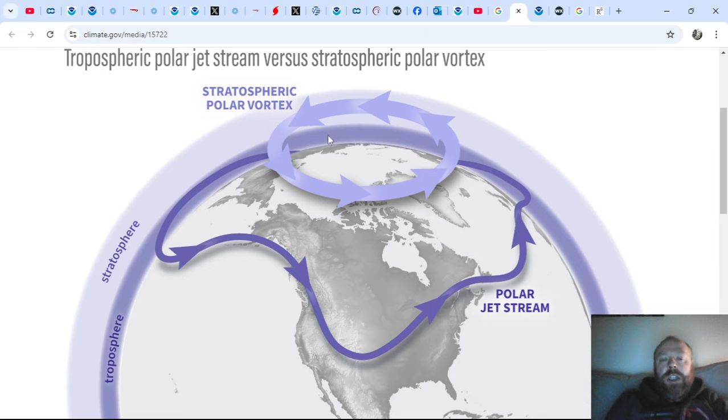cross-polar flow, so you start to draw cold out of Siberia across the top and into eastern North America when you've got that stretched PV. It doesn't tend to favour Western Europe, unfortunately. It tends to actually favour a stronger jet across the Atlantic and storminess into Western Europe.